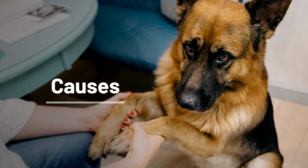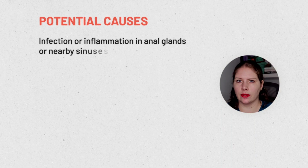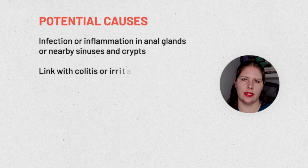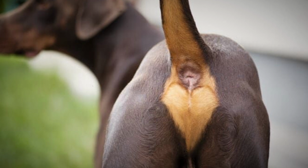Let's move on to the potential causes for perianal fistulas. This is an area that we need some more research in as it's not fully clearly understood. Some people think that there is usually a component of infection or inflammation in the anal glands or the adjacent sinuses and crypts surrounding the dog's rectum. There is also a link with concurrent colitis or irritable bowel disease, so it does seem like inflammation of whatever underlying cause of this perianal area is a trigger for predisposing the dog to perianal fistulas.